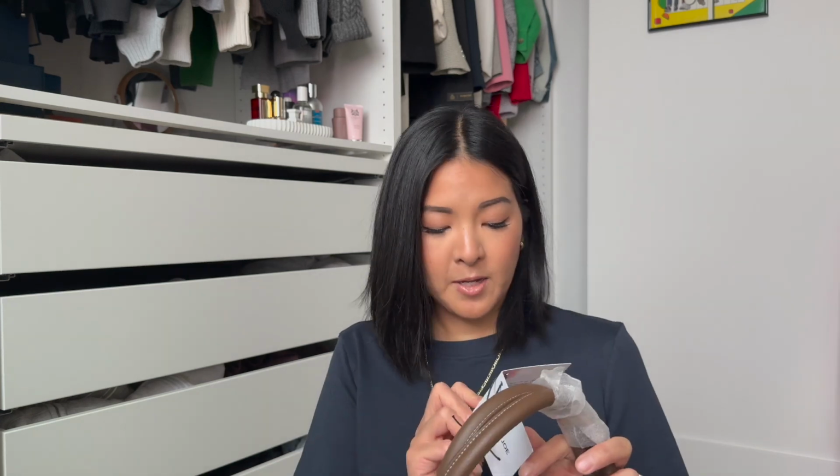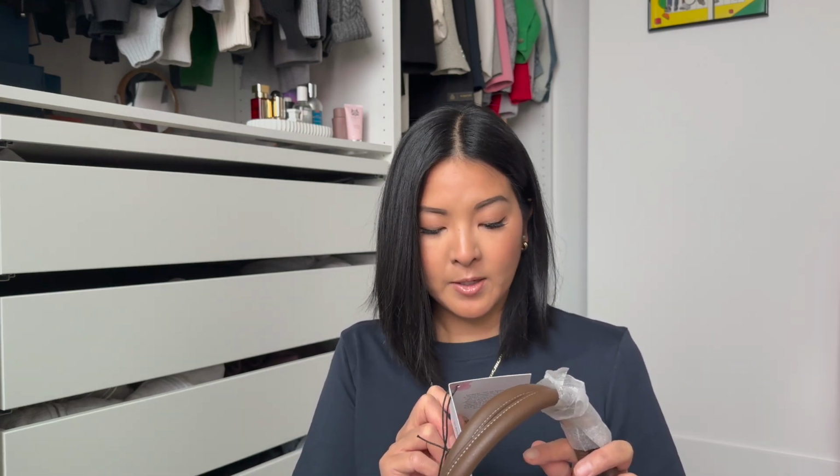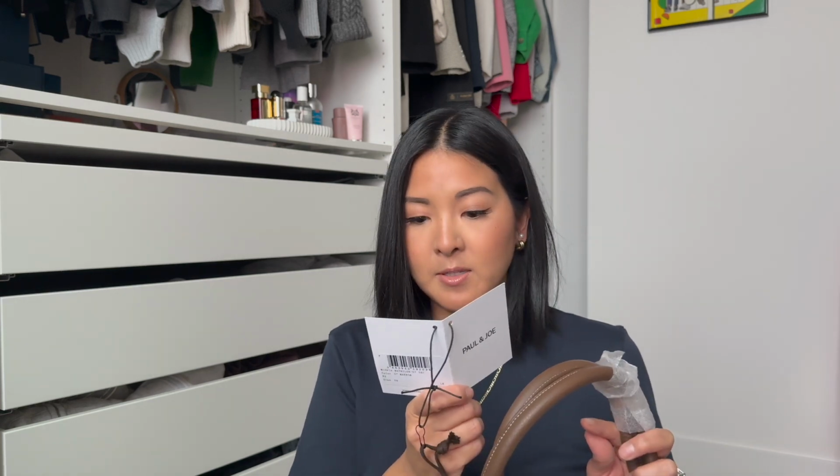So excited. This one is the Mathilde bag, I'm butchering it, in the color marron. Again, butchering it, and then it has a little bit about it on the inside, but it's all in French. So let me show you this handbag. This is the one that I chose.